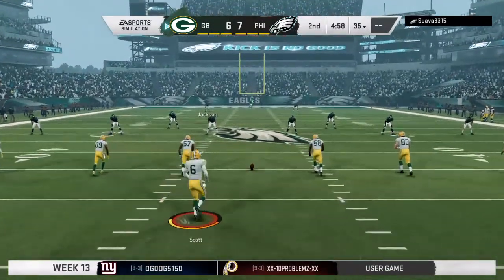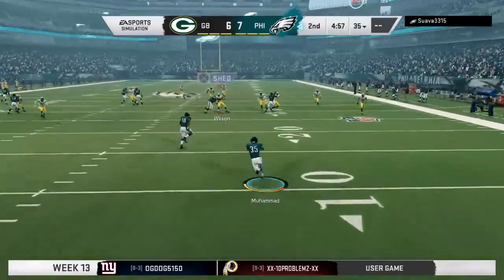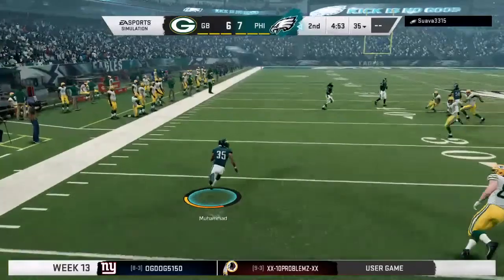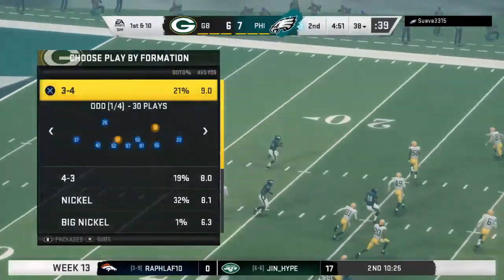Now he's back out there to boom this one away, maybe with some frustration after the PAT miss. This is taken at the 3. And he breaks it all the way out to the 38-yard line. Great return.